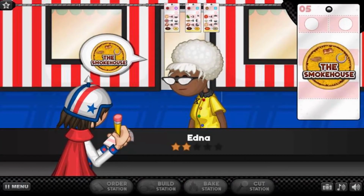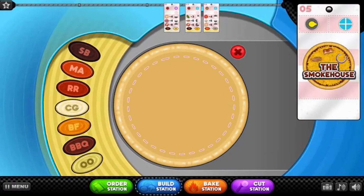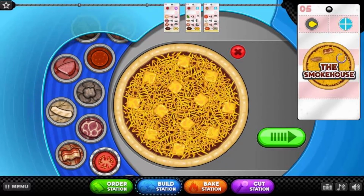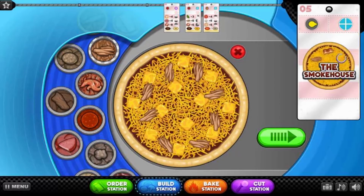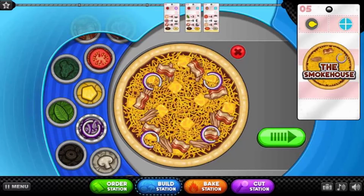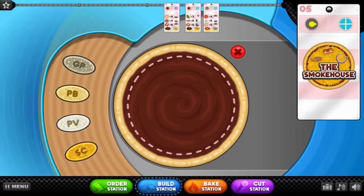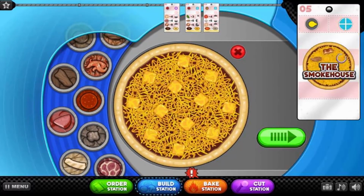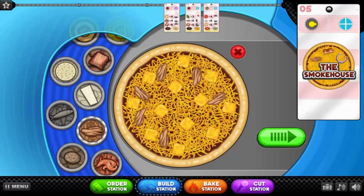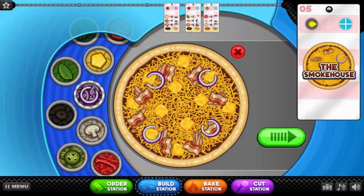Hello, hello, Edna. I haven't seen you in a very long time. Okay, again with the double smokehouse at the end of the day. Regular with barbecue and smoke shredded sliced. We start off with pulled pork. Then we go down to bacon. And then only four onions. Gonna do another pulled pork. Push that out. With bacon, four onions. And I'll save that one.